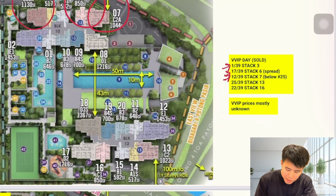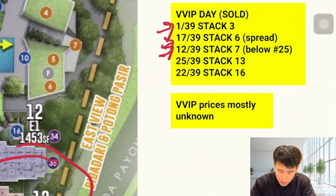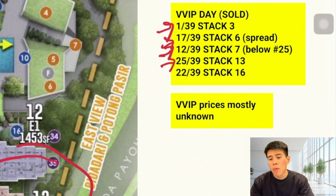And now we look at stack 13. Stack 13, which is on the south side. You can see over here, stack 13, right, is actually a lot more popular. We are looking at 25 out of 39 units being sold. And this is also quite sparse. There's no particular trend or below which floor. Generally, it's quite a hot layout, hot stack at least.